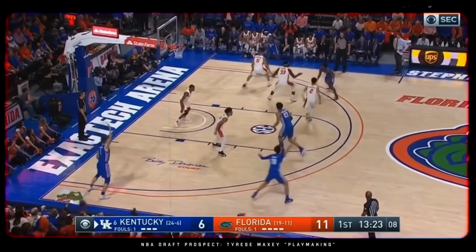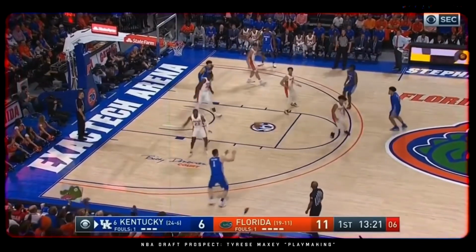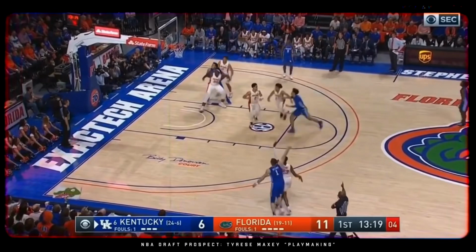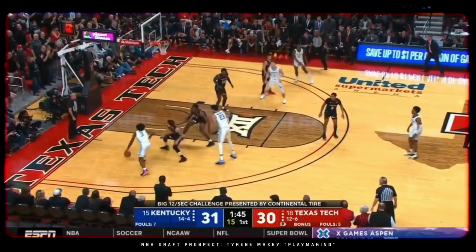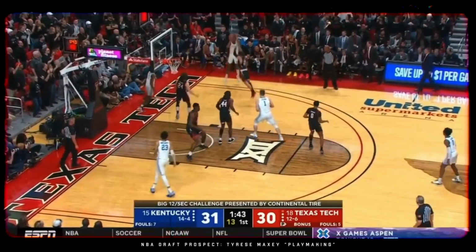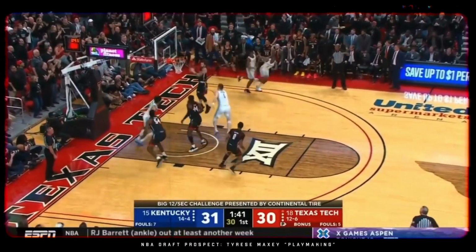In ISO situations, Maxey showed pretty basic playmaking. This was one of the more advanced reads from Maxey as he nails the cross-court dime to the weak side shooter. Nice little read on the baseline drive here, meeting Quickley quickly at the spot for the easy corner 3.